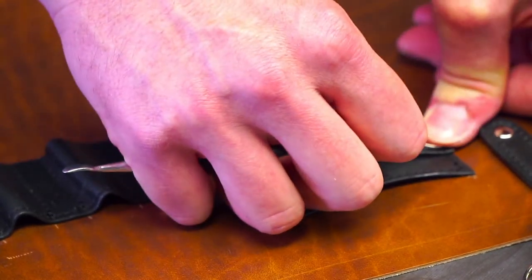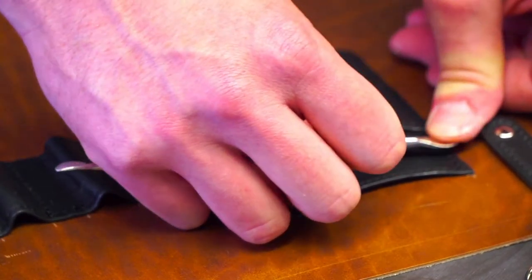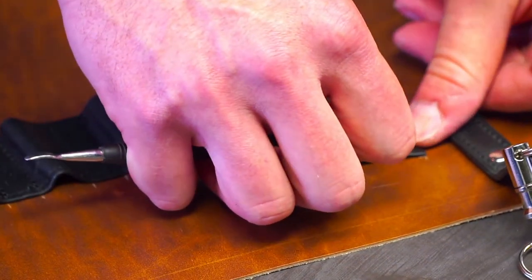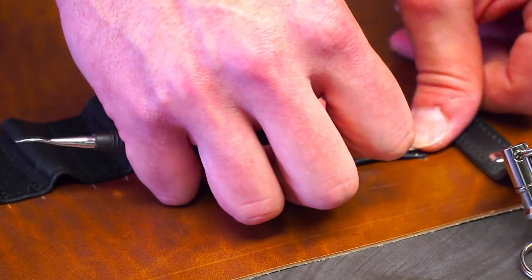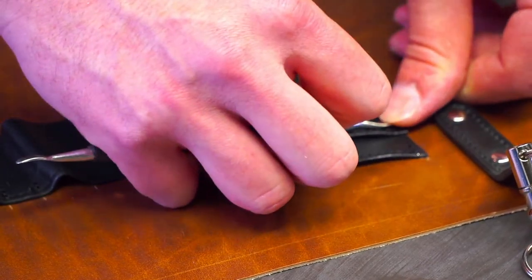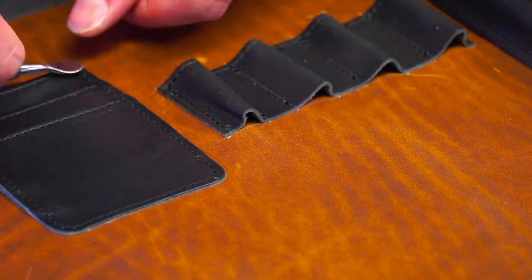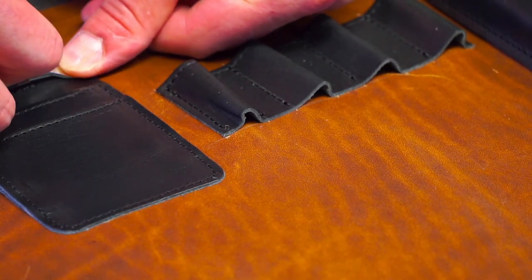Hopefully that shows. You keep trying to catch your hand to focus on. Clayton's just massaging leather right now. That's a nice little leather massage. A little medium pressure Swedish massage over there.